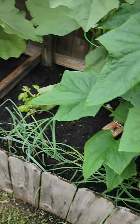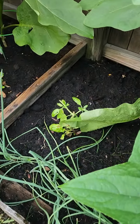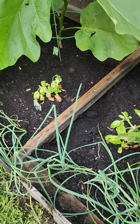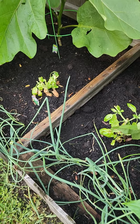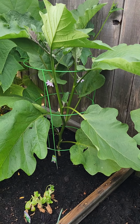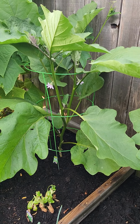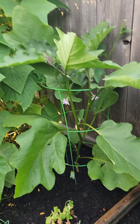Okay, moving on. Of course, the onions are still growing. We're just going to keep them wet, keep them growing. Now, these basil plants right here, I actually expect to pull up. If they don't grow back, that's fine because I've got a lot of basil. So I'll probably pull these, just get rid of them. Here we have another eggplant. Again, this one's doing real good. No fruit yet, but we've got flowers, and it's just a matter of time.